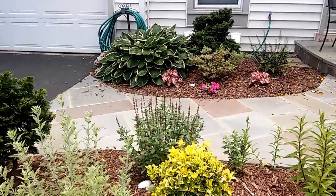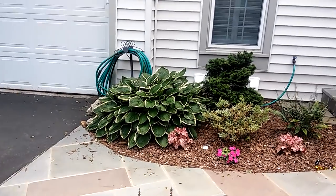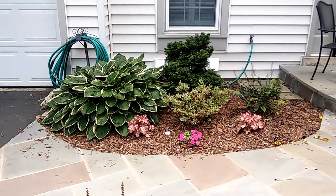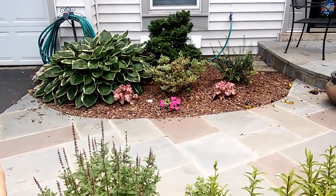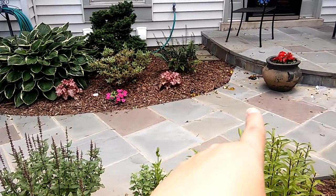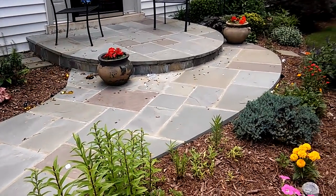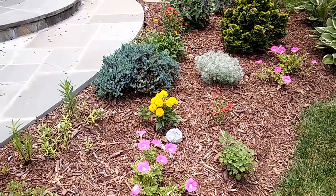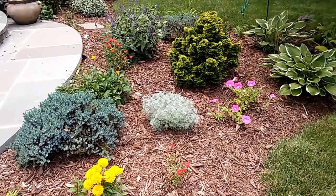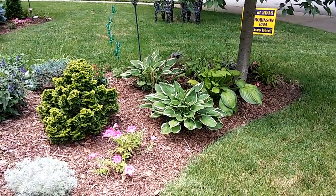And look at that huge hosta right there. Look at that thing. You guys see that? It's huge. All this she did. And before, they had this stone type walkway. It was the smallest walkway ever. And it was concrete. And it was cracked. It was broken. And look how pretty this looks. Don't show that hosta. The deer ate it.